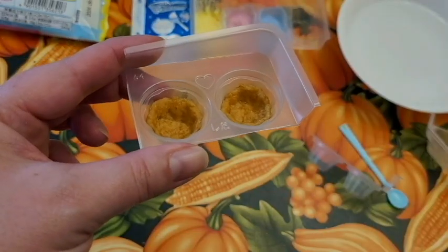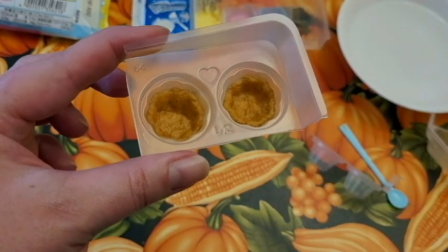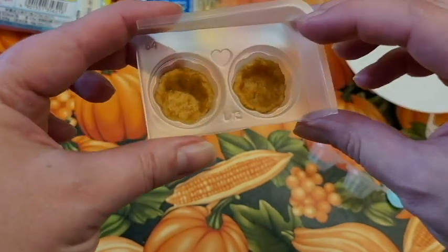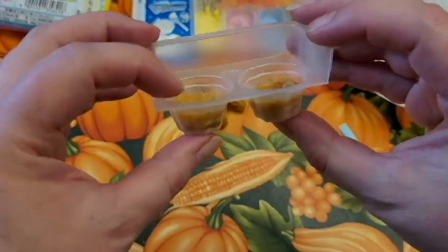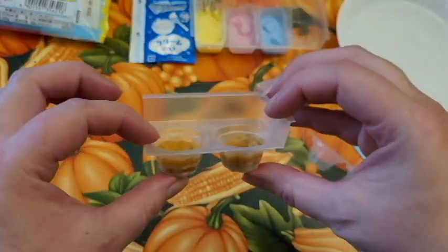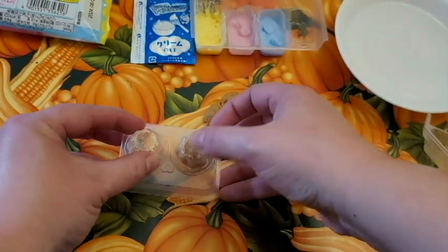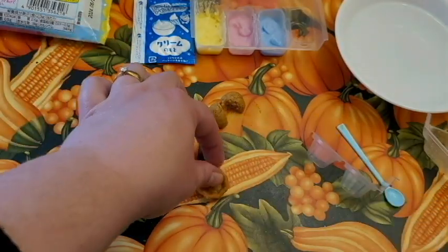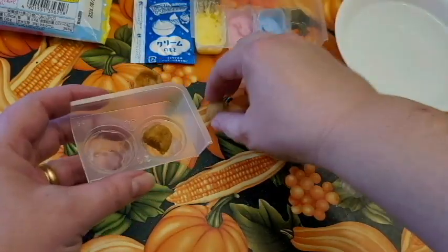The dough was still a little sticky after 10 seconds, so I put it in again for another 10 seconds, and I think this is better. It's very, very hot though, so be careful when you're taking this out of the microwave. So I'm going to turn this up and see if I can get these out. Excellent. These off to the side to let them cool, and I'll make the other two.